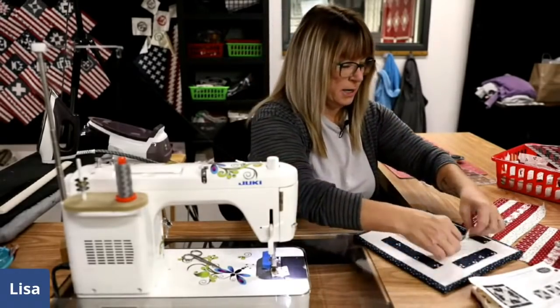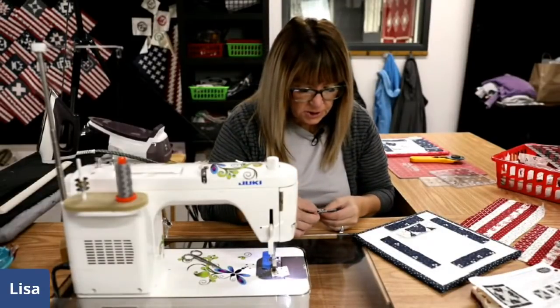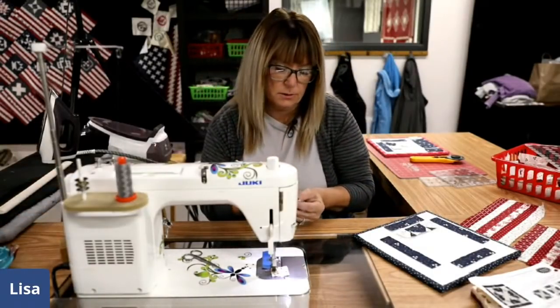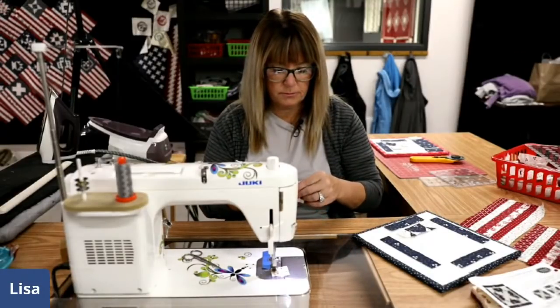All right, we're going to have to pin these now. So now where these little intersections come here, I'm going to pin those. It looks and sounds like we have a lot of new starchers. Oh, okay.